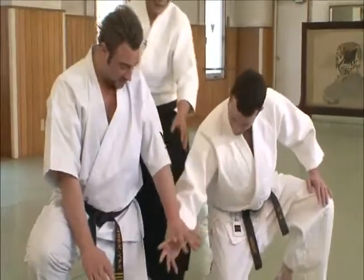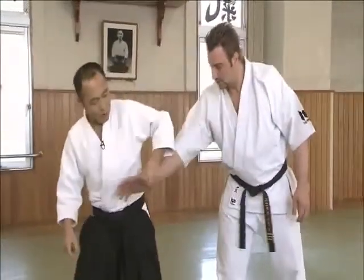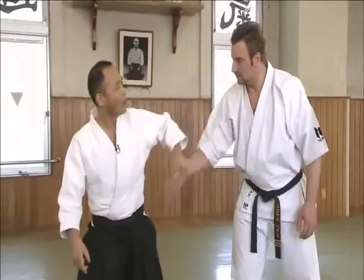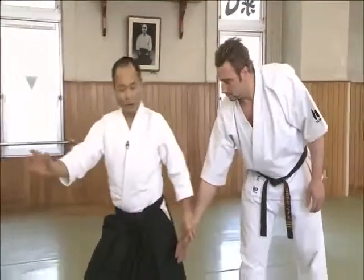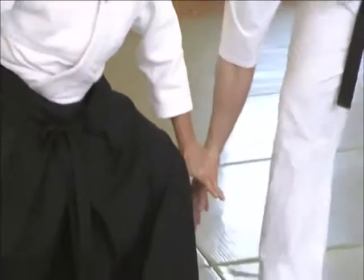Amazing. It's just there. Let me show you what just happened. If I pull your hand like this, your hand gets away. If I lower my hip and get in this stance, your hand follows.